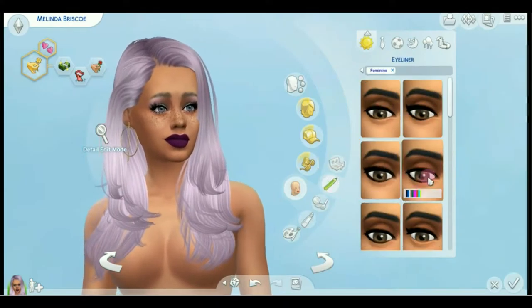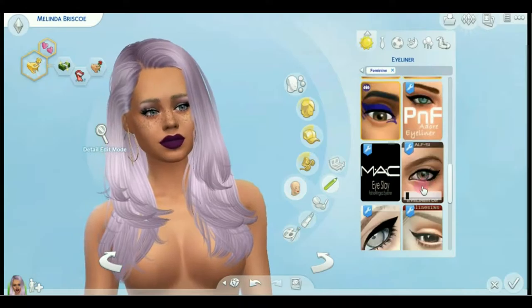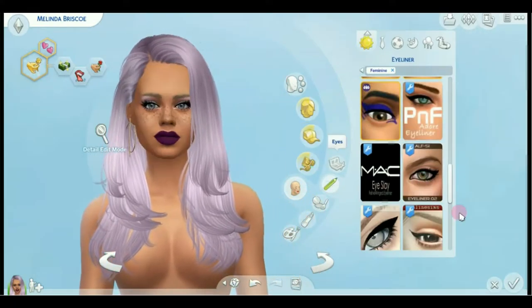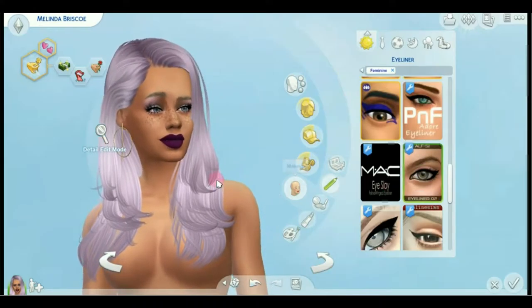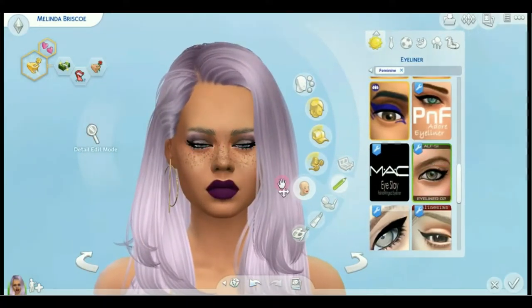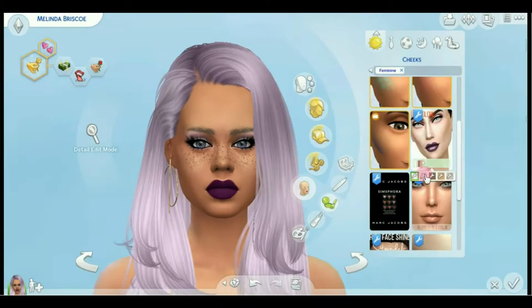Yeah, this is new. Let me put her on the purple. Wow. I think I like that one. Okay, let me just go ahead and do a liner, like eyeliner. I know I didn't download any eyeliner for her, so I'll just put on my favorite one by Elfsea. Look how gorgeous that is.